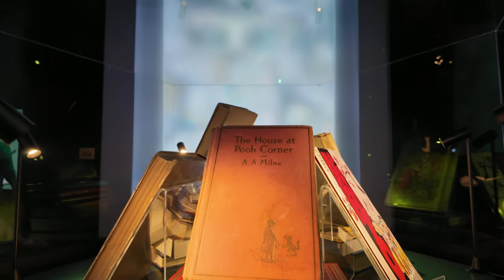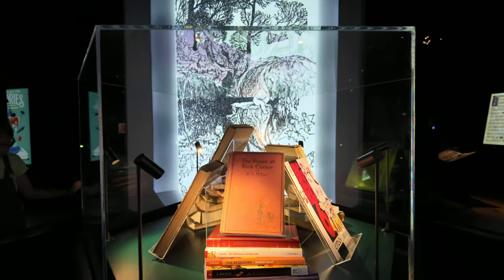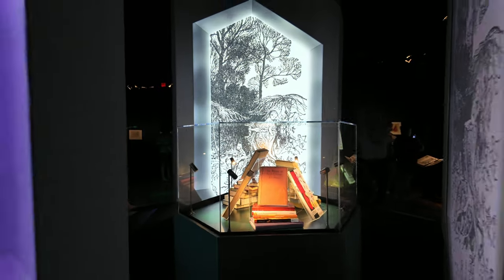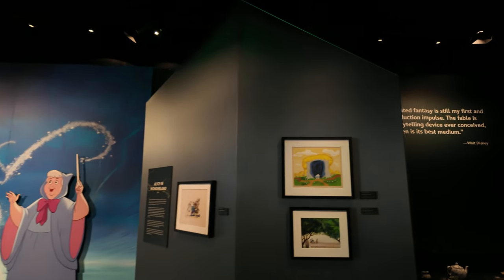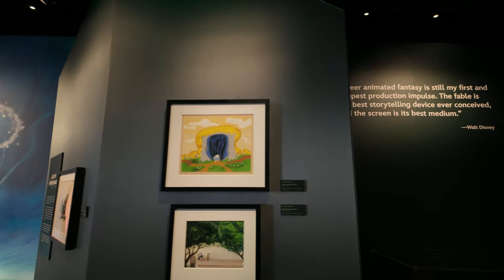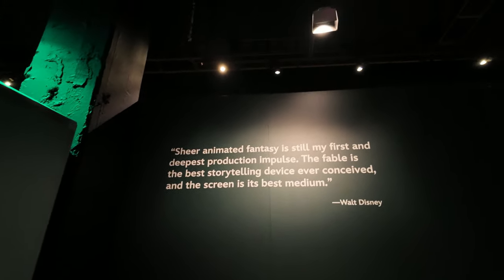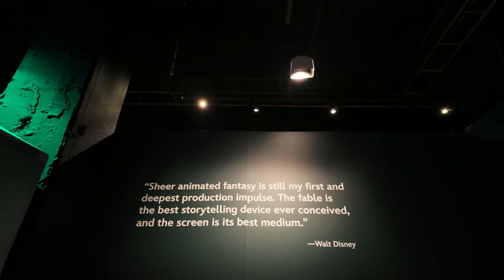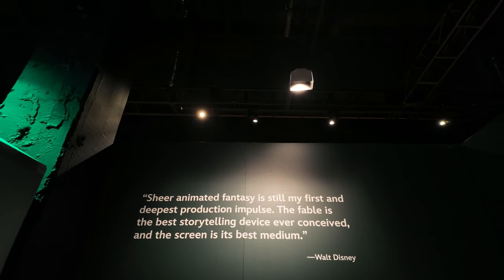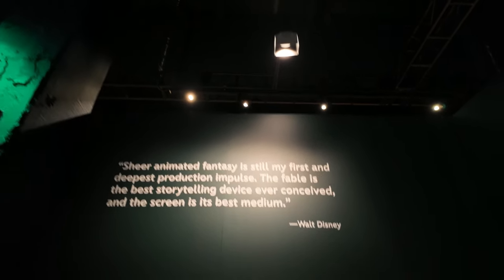There's some classic books here. The House at Pooh Corner. The fable is the best storytelling device ever conceived. Screen, the best medium. Well said.